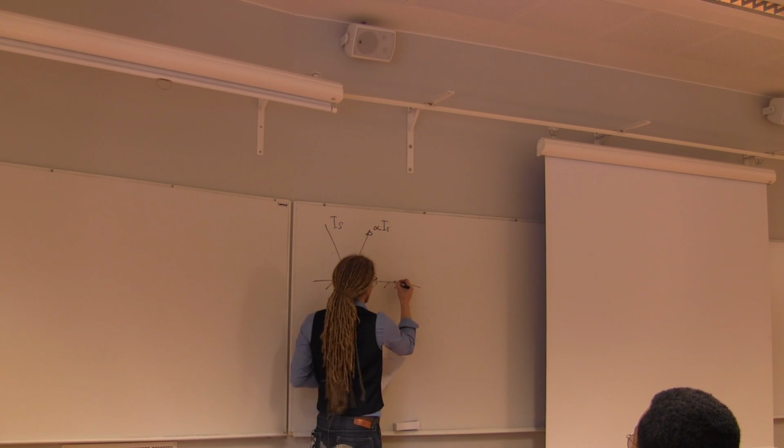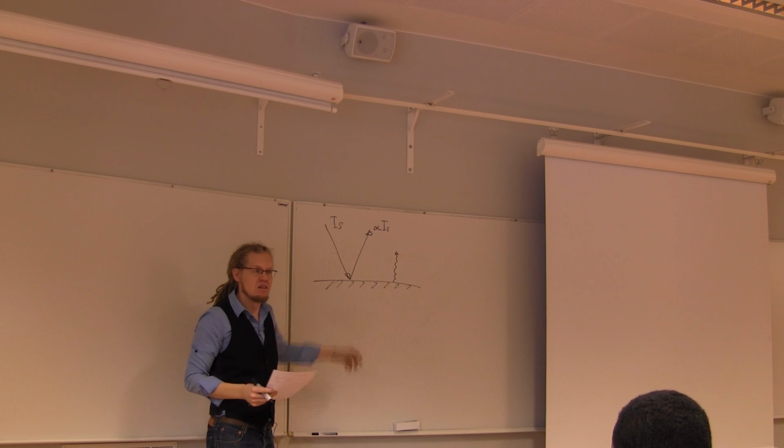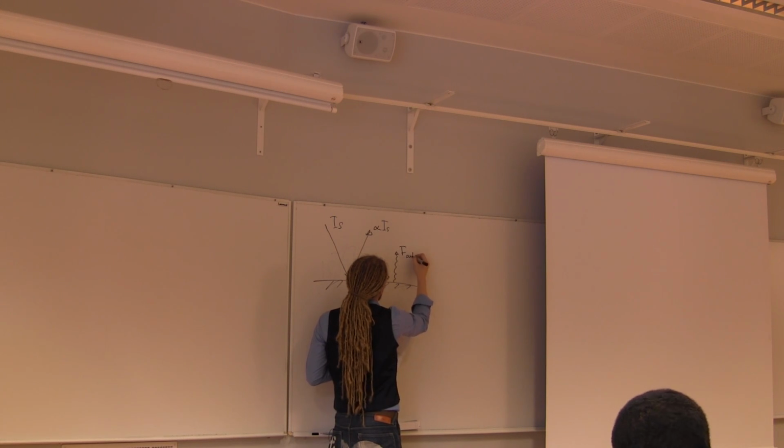And then Earth, because it has a temperature above 0 Kelvin, will emit radiation. We'll call that F out. Okay?